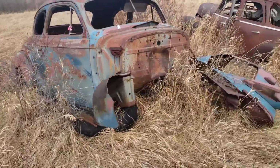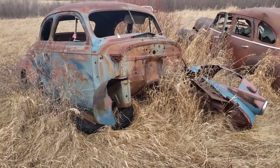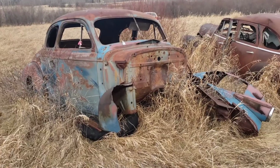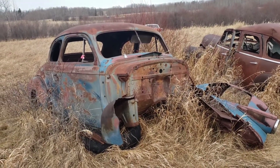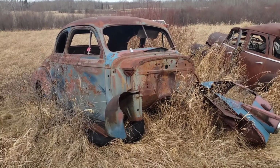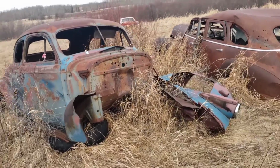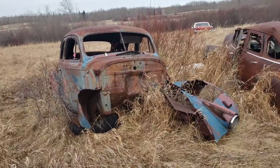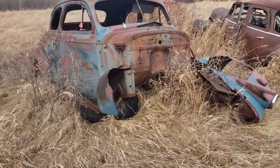You guys might be looking at this with no front clip, full of holes in the side, but I'm seeing this as like a pearl orange, white wall tires on it, with a big 383 or something on it. You know, that's what I'm seeing when I look at this. I'm not seeing the car as it is right now.